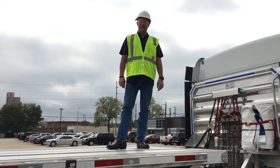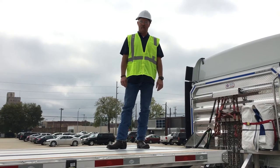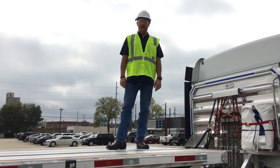But it seems like more of these accidents happen when we get in a hurry and get impatient. We want to take shortcuts, like maybe jumping off the trailer or not using these three points of contact. In the end, it's always better to be patient and take your time.